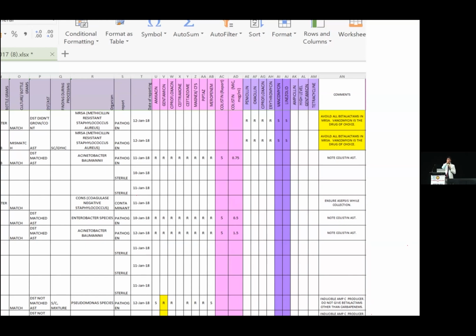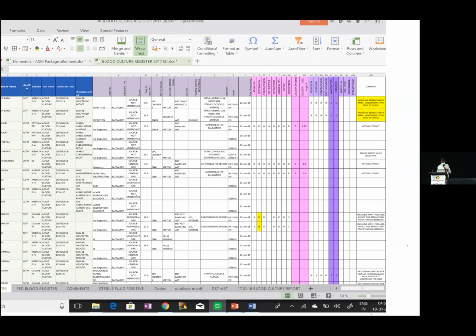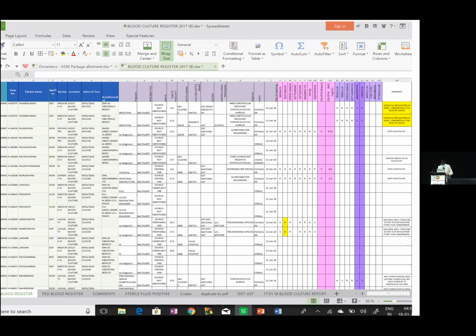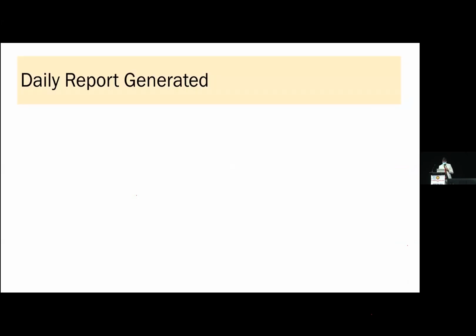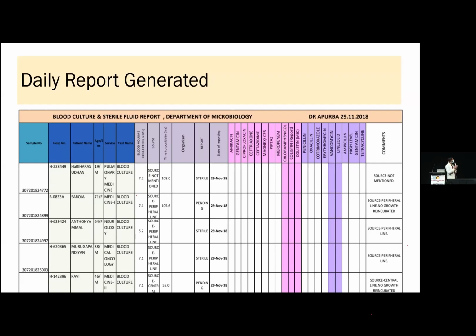Now we don't do this. 2019 onwards we have stopped doing this. So I'll tell you the advantage of that. Advantage of this is, in the date column, if you apply a date filter, then what will happen is the PDF of today's day report can be generated.